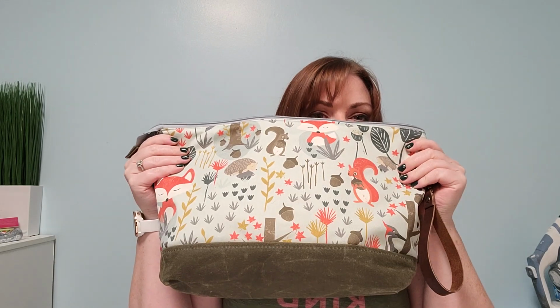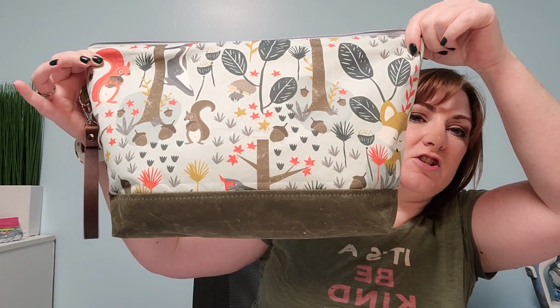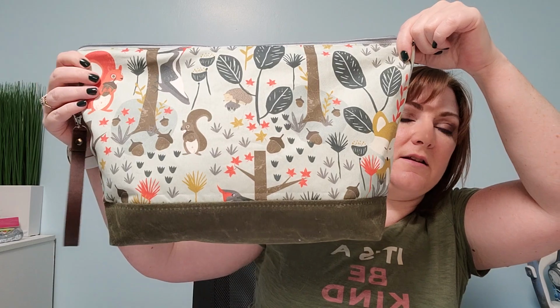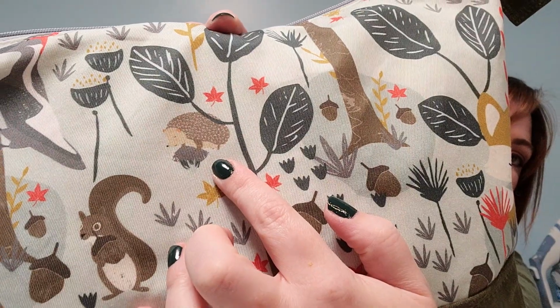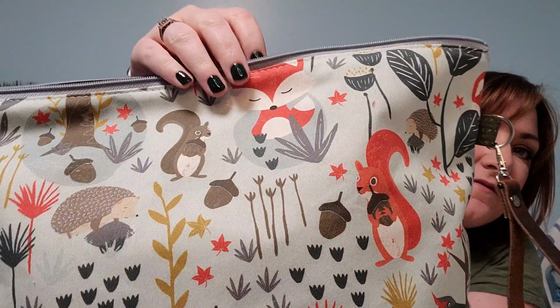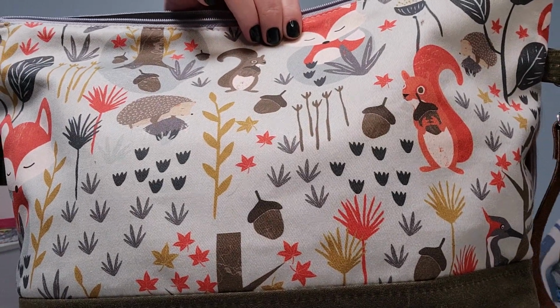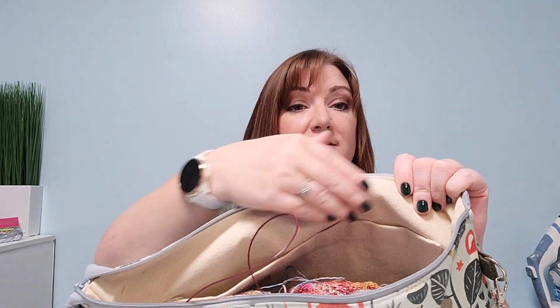So this one I've showed you guys now. I got a new bag. This could actually probably fit a sweater. It's a good size bag. This is another Tanai Casey bag from Etsy, and she's linked below. But I mean, they're adorable. Look at this little hedgehog right there. And then what sold me, aside from that squirrel, was this fox right here. I mean, it's just so cute. So the inside is just plain canvas. It's got a couple of pockets in it.